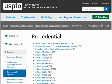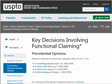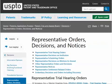Opinions designated as precedential are binding on the PTAB. The purpose of a precedential decision is to create a consistent line of authority as to a holding that is followed in the future by board decisions. Precedential decisions are clearly labeled as such. The PTAB has also set out a number of key decisions involving functional claiming, some procedural and some informative, as well as some decisions interpreting functional claim language in trial matters under the America Invents Act. And a collection of representative orders, decisions, and notices is also available.